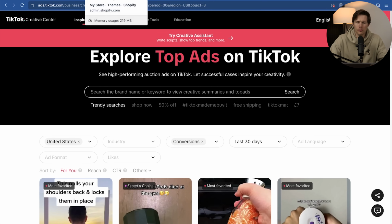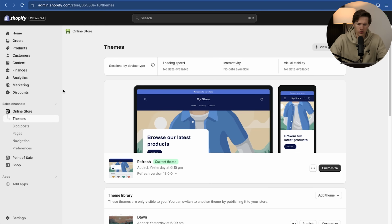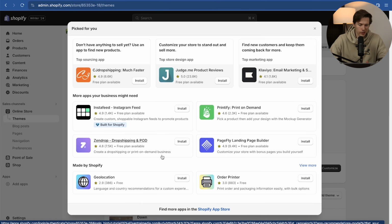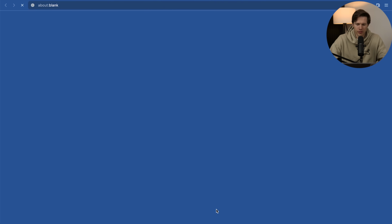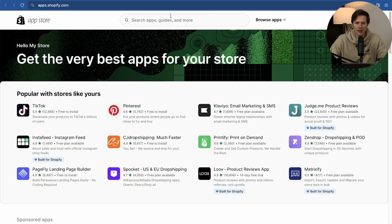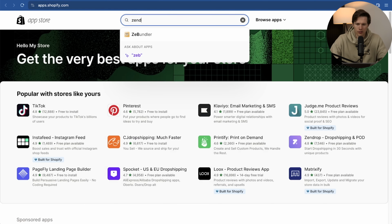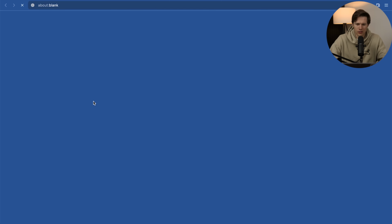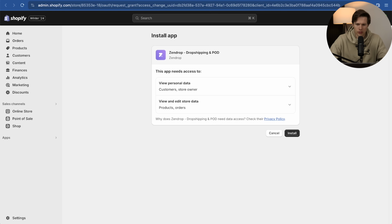All right, so now if we go back to our store on Shopify, we can go down to Add Apps, click on Add Apps, and we're going to install Zendrop. That's one of several different ways you can do drop shipping. It's the one that we think is very easy to do. We're going to click on Shopify App Store in case you don't see that. And now from here, you can always type in Zendrop. You'll see it pops up right there. Zendrop, we're going to click on Install, and that's going to add it to our Shopify store in this new tab. There we go. So I'm going to click on Install.